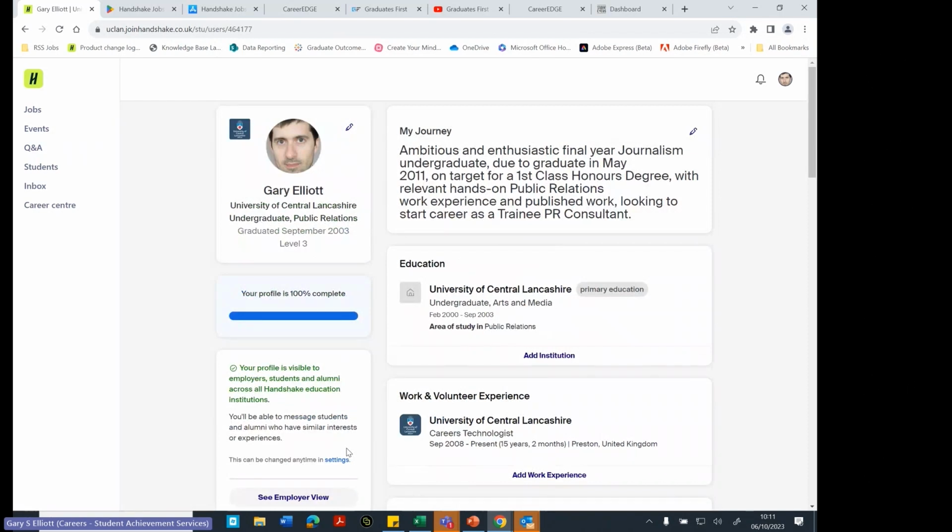But employers can search for these profiles. So if they're looking for someone from a particular course or a particular sector, they can search for those people. And if you're there and you've set yourself visible, then you can be seen. And then maybe the employers might send you a message and invite you to interview or ask you some questions, etc.